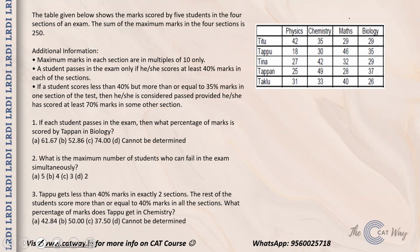Now, if you talk about physics, the minimum marks that is possible in physics is 50, right? And for a very simple reason: Tapu has got 42 marks in physics. So he can only get it out of 50. He cannot get it out of 40, right? So 50 is the possibility.